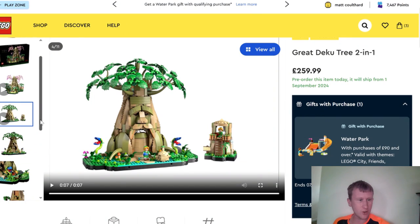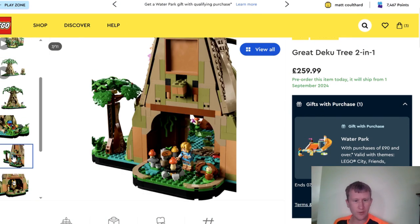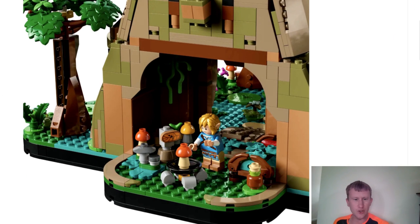Now, let me very quickly just have a look at the back. So this is version 1. Now looking at the video. So that's version 1 with the, I'm assuming that's Link.